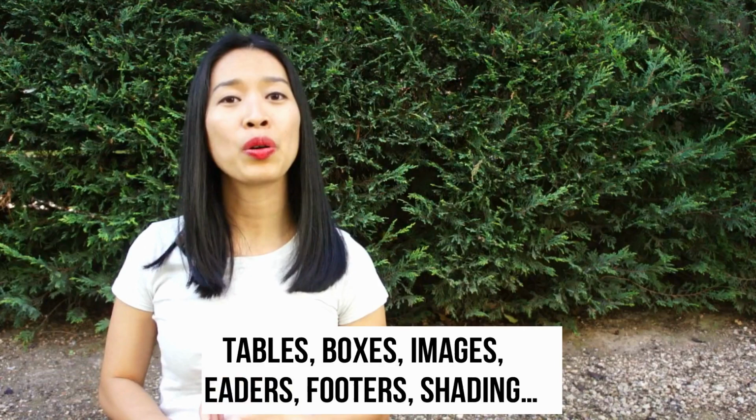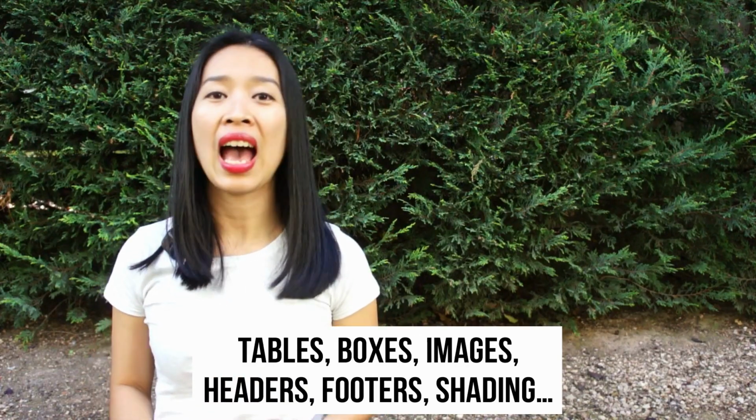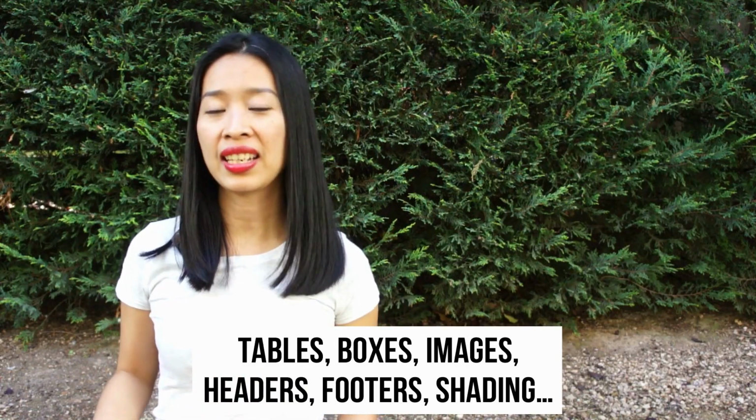So, what kind of formatting should you avoid when writing your resume? You should avoid tables, boxes, footers, headers, images, shading, etc. You should keep the layout clean and simple, and instead focus on having high quality content, because at the end of the day, the hiring managers want to hire someone who can do the job, not someone with a beautifully designed resume but doesn't have much to talk about on their profile.